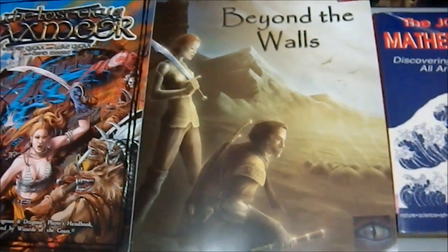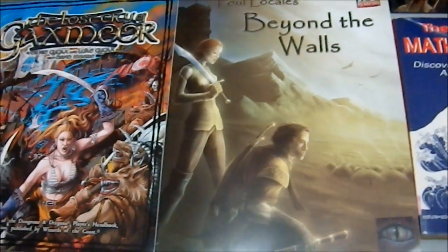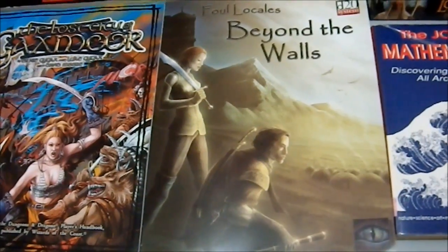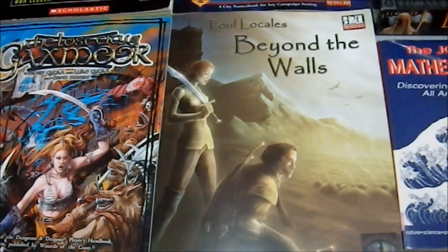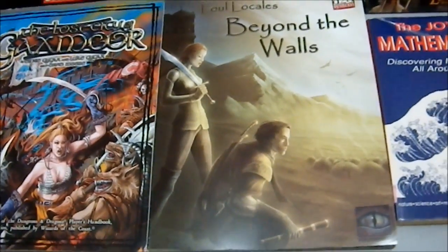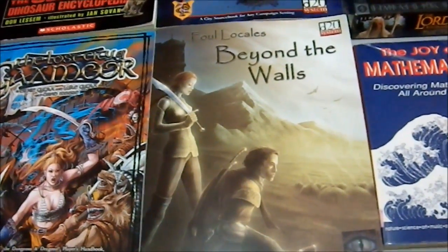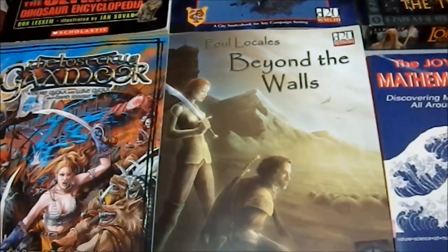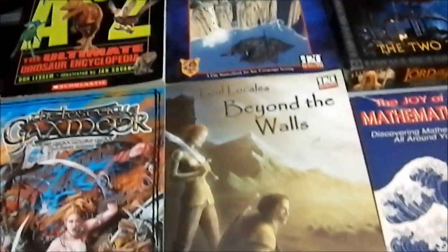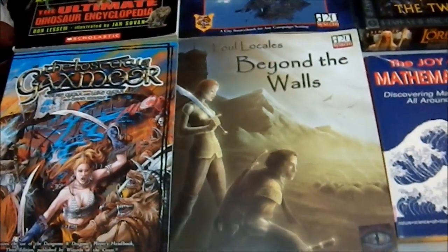And I picked up all three of those books for less than $20, and $12 of that was shipping. So it was a really great deal. If I didn't have to pay shipping, it would have been a steal. And they are all for D20. I think they all might be 3.0, but I'm not positive. But they will work for any iteration of D&D you want to play, and any competent GM can use them.